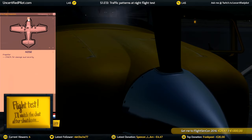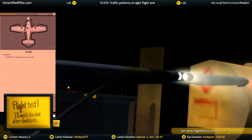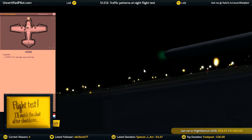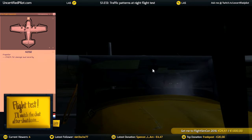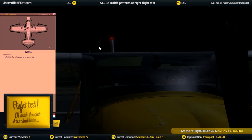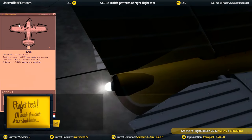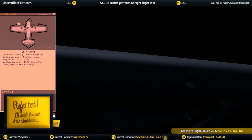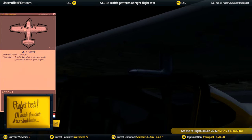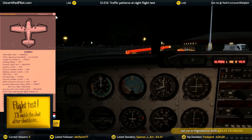To the front. TrackIR. Ooh, scary eyes. There you are. Taxi light, landing lights, nav lights, strobe lights. On the other wing, we can see them too. Beacon lights. Yep, there it is. Position light on the back is working. Let's hear the stall warning sound. And let's check whether the pitot heat is actually hot. And it is. Back into the cockpit.